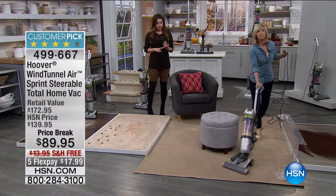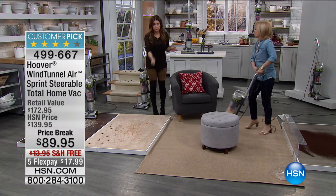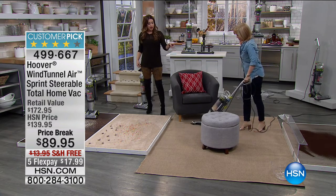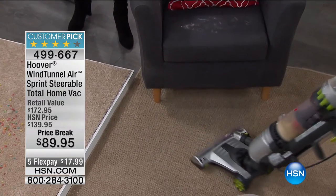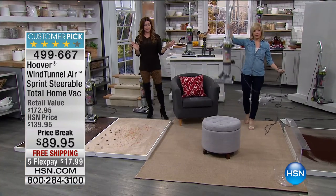Well, to have that level of maneuverability, you normally don't find that in a vacuum that's under $90. You're usually going forward and backwards and forward and backwards. You have the maneuverability. You have that cyclone technology, that level of power, which to your point is normally in the vacuums that are so much more money. And the fact that we're going to go through all of the bells and whistles that you're getting in this incredibly lightweight vacuum. This is the lowest price that we've ever done.